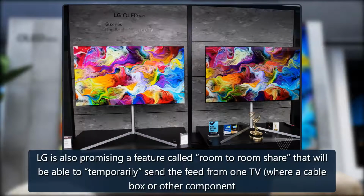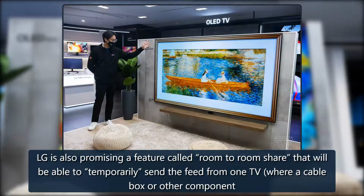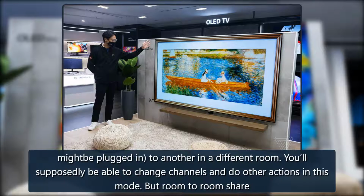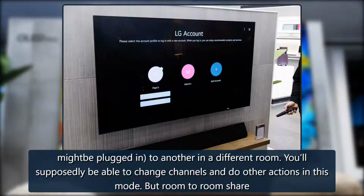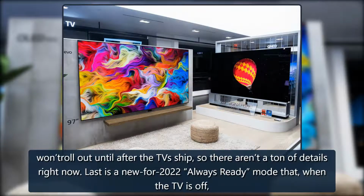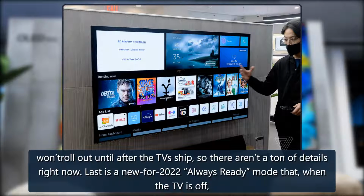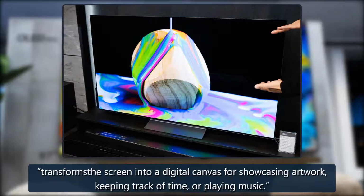LG is also promising a feature called room-to-room share that will be able to temporarily send the feed from one TV where a cable box or other component might be plugged into another in a different room. You'll supposedly be able to change channels and do other actions in this mode. But room-to-room share won't roll out until after the TVs ship, so there aren't a ton of details right now. Last is a new for 2022 always ready mode that, when the TV is off, transforms the screen into a digital canvas for showcasing artwork, keeping track of time, or playing music.